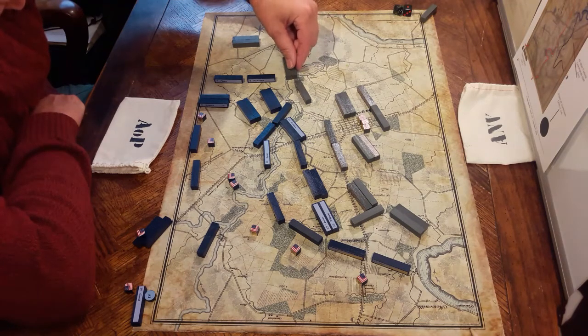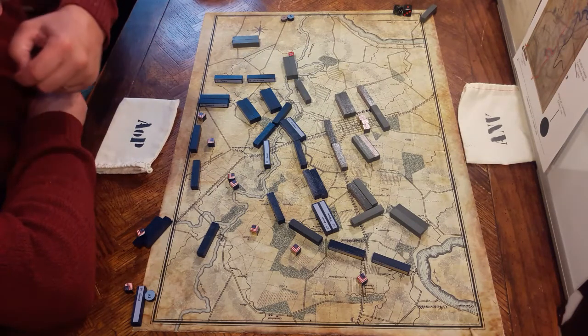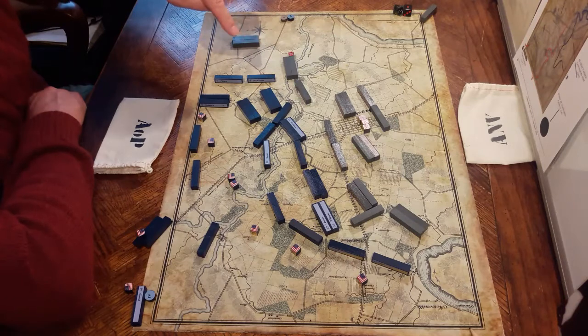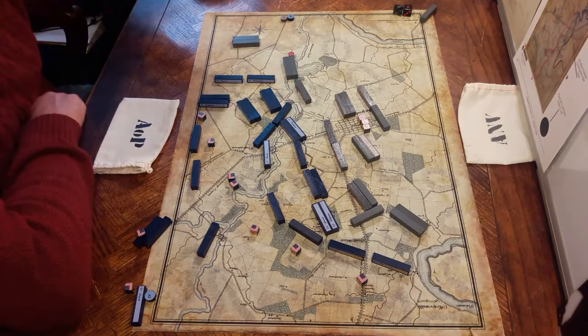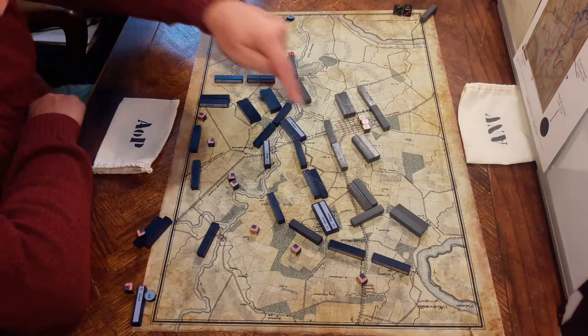Walker comes across. We're going to start causing the Union some problems right up here. Now at this point, Longstreet is out of contact with these guys, so they could not have moved to contact. I could have moved him first, but I did not. And at this point, it doesn't really matter for what I'm doing. Oh, and the artillery will fire.